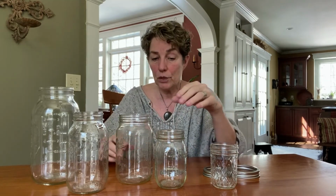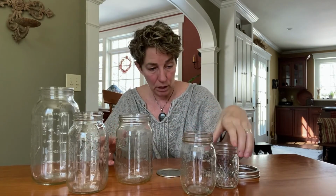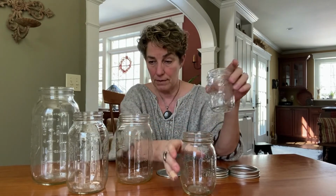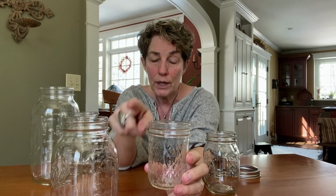Now, the other factor you want to consider is the shape of the jar. So here we have two different shapes. Here we have a straight-sided jar. You can see there's no curvature inward where the jar would curve in before the threaded area. Here we have a curvature, or what is considered a shouldered mason jar.